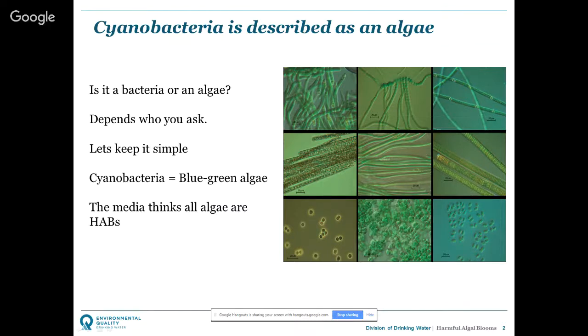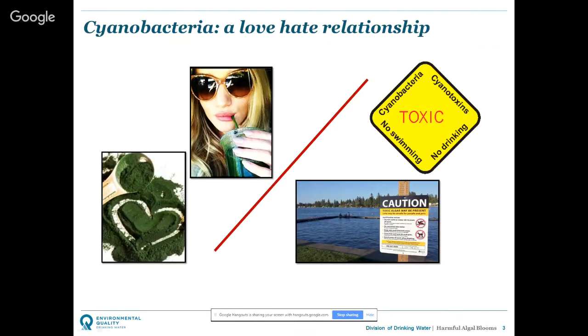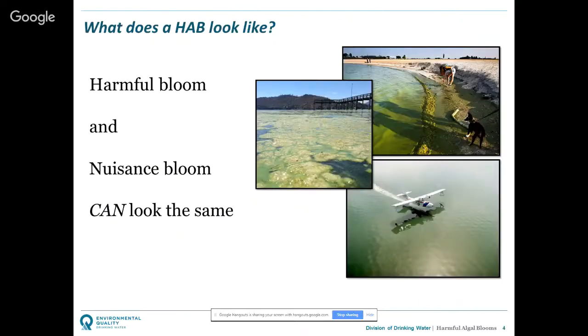The unfortunate thing is the media think that all algae are harmful algal blooms, and we'll discuss a little bit more of that. So cyanobacteria, it's kind of a love-hate relationship. Some people actually buy cyanobacteria for health benefits, and some people post signs on a drinking water body saying it's toxic. So that goes back to what Ben discussed: there are certain strains of cyanobacteria that do produce toxins.